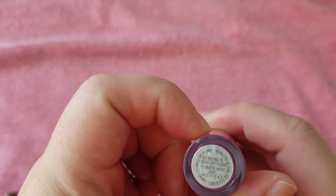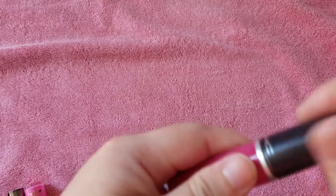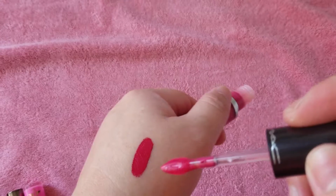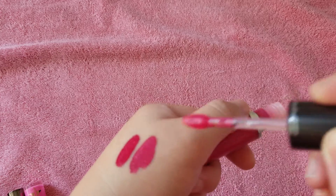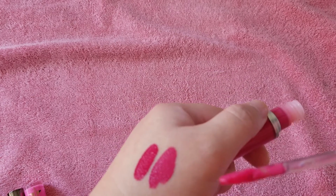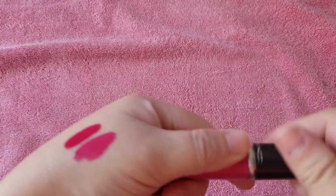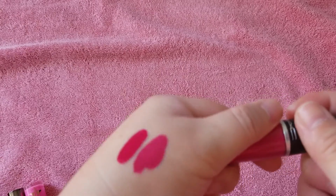This is a MAC Retro Matte lipstick in Too Matte with Love. I don't even remember buying this or when I've ever worn it. I don't think I have worn it. Let's see here. So that's a nice pink, but it's just like a shade I don't really go for. That's bright fuchsia. I don't know. Let me think about that one.